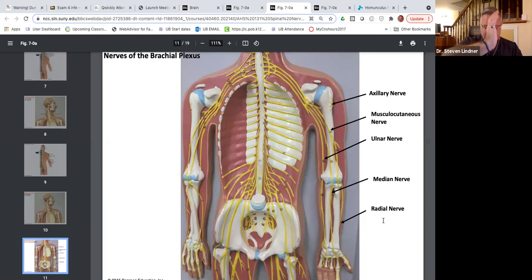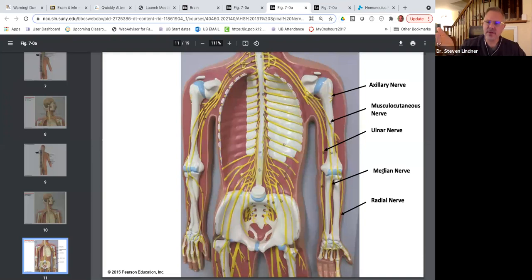So if you can't extend the wrist, the opposing muscles kick in, all the wrist flexors, and flex the hand. If the radial nerve was intact, you could oppose that and extend it. But since it's not, boom, all the wrist flexors kick in and you get a condition called wrist drop. Median nerve is important. This is the nerve that's involved with carpal tunnel syndrome.